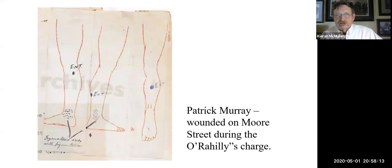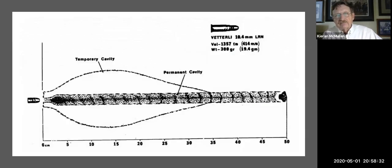In fact, this is a cousin of ours, Patrick Murray. He was wounded in a charge up Moore Street. You can see he had an entry wound on the side of his calf, but the exit wound was on the back. That's because the bullet actually tumbled inside his leg.